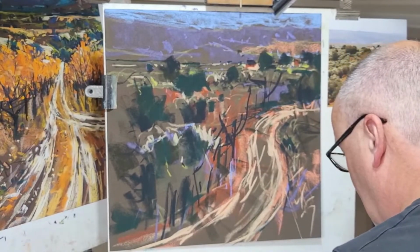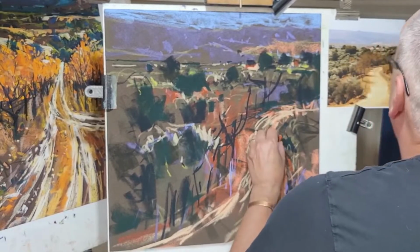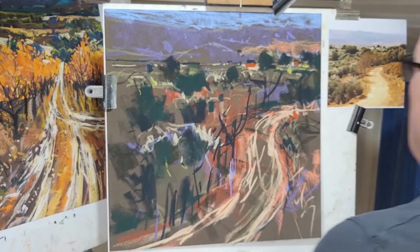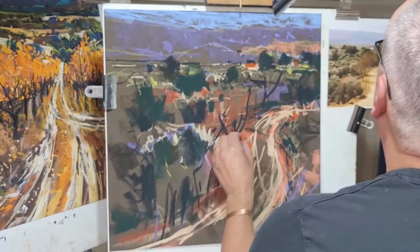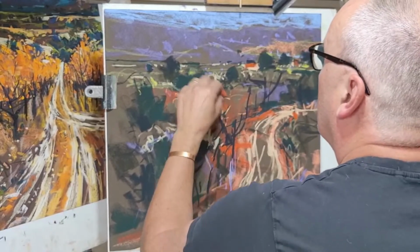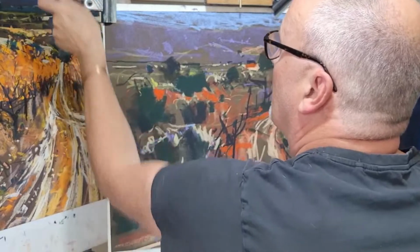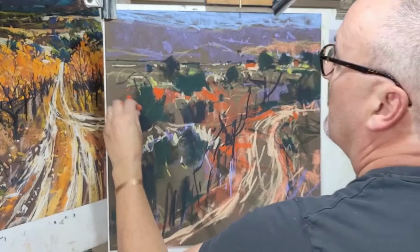I'm using a fairly limited palette here. I have got a huge collection of pastels, like most professional pastel artists. I've got a lot more pastels than arguably I need, but I like having them. But I think sometimes you have to control yourself a little bit. If you put all the pastels out, as I said earlier, you use too many and everything's fighting against each other to try and dominate. You don't want that. Straighten that up a little bit, sorry about that.